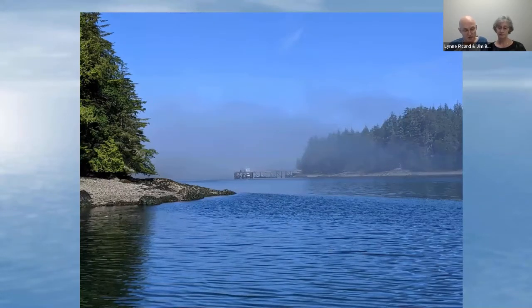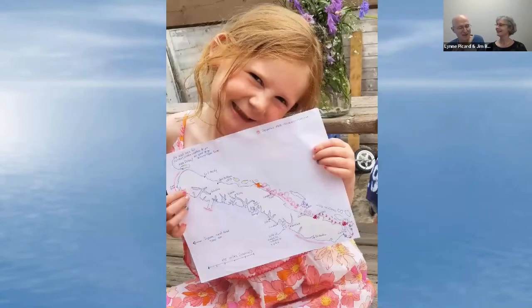The First Nations community dock that you see coming into view was closed. I was going to say that the dock in Bull Harbor is First Nations territory, and even in non-COVID times, you can't go ashore. You can tie up to the dock, but you can't leave it. Okay, and we had fans.